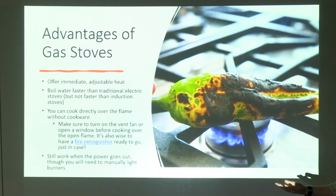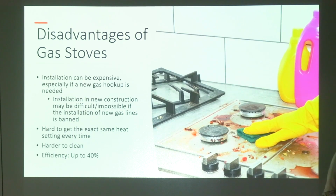But you do want to, of course, use ventilation in any case. They still work when the power's out. Nothing's stopping you from lighting a match and lighting it just because the electronic ignition doesn't work if you have one. So they do have that going for you. But if you don't already have a gas line, installation can be expensive. And as we try to move away from gas, if your community is one of those ones that's limiting it in new construction, it may not be an option for you.